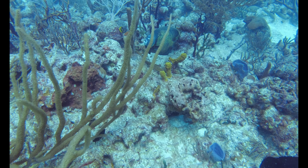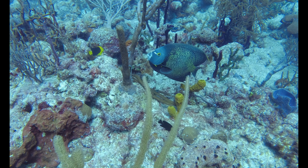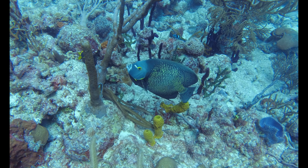As our dive comes to the end, a French angelfish bids farewell. We can't wait to go back. Costa Maya has excellent diving.